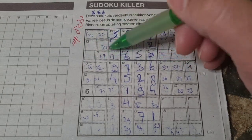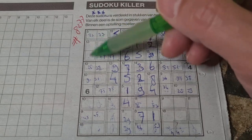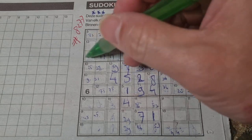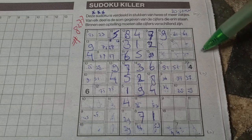In this big square for numbers, the 1, the 2, and the 3. 4 is missing. 4 and a 9. We have a 9 in this row. No 9 there. 9 should be here. And a 4 goes there. Alright.